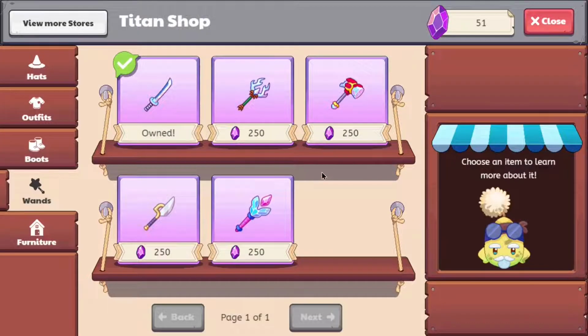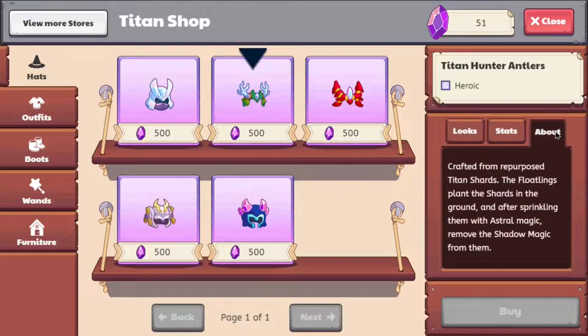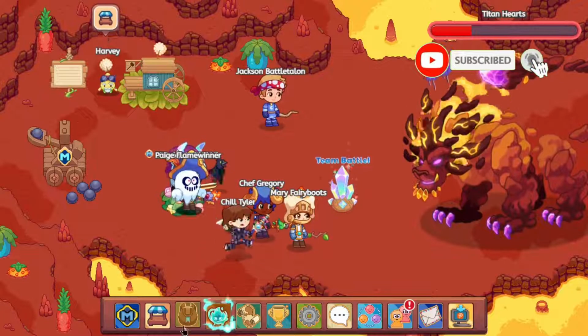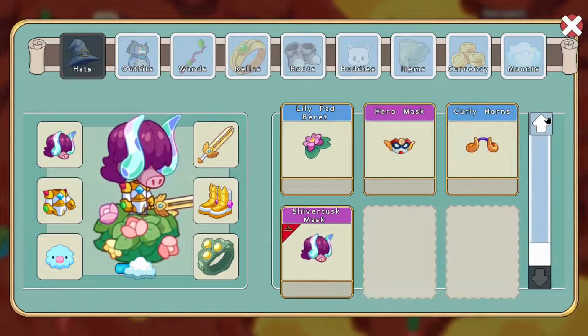Okay, maybe the armor here isn't terrible. I don't know if it is. I can't see the bonus. But it looks like it's doing a 6 heart bonus. Maybe I might be wrong. Let's check our inventory. Because if it is, then never mind. The armor actually truly is terrible.